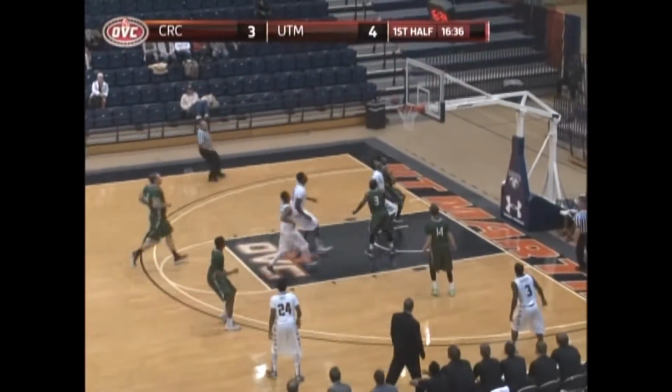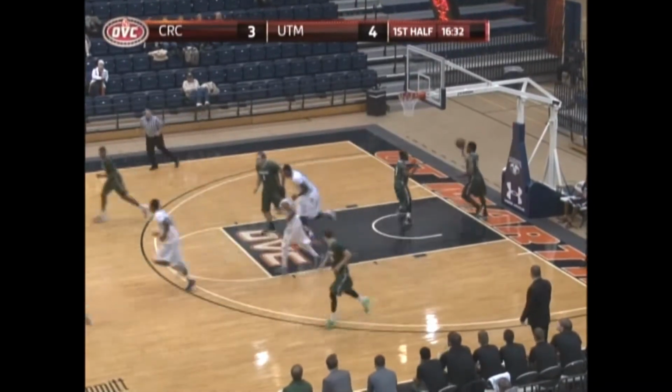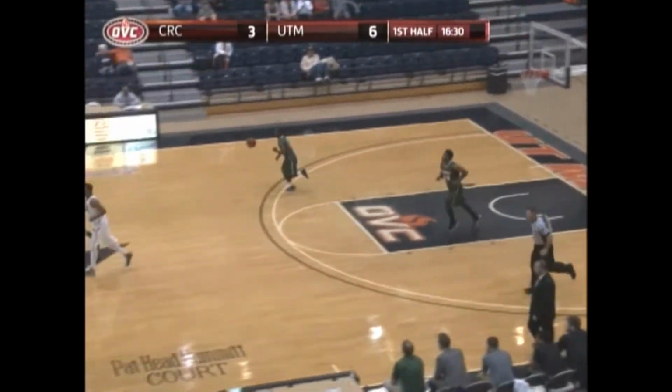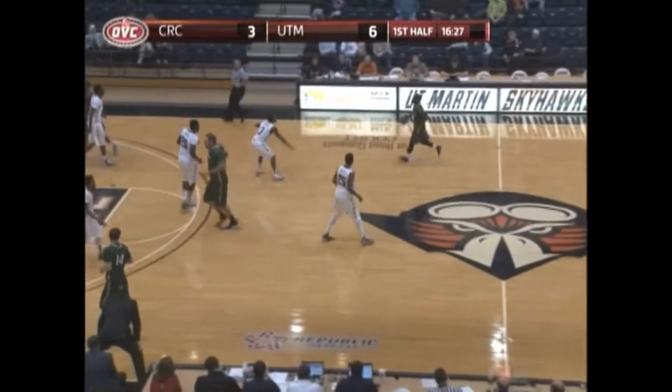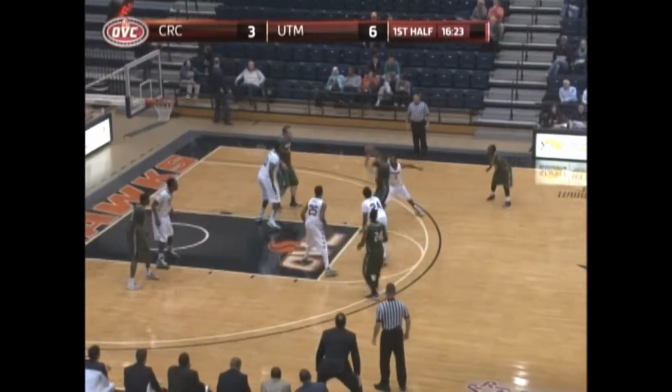Howard on the break. Howard, whoa, quick to the basket. Goes up and misses. Tips it back up. No, tips it up again and scores. Well, he stayed with it after the miss. Took a couple of tries, but he got it and gives us a 3-point lead. If at first you don't succeed, rebound. And that's what he did, staying with that.